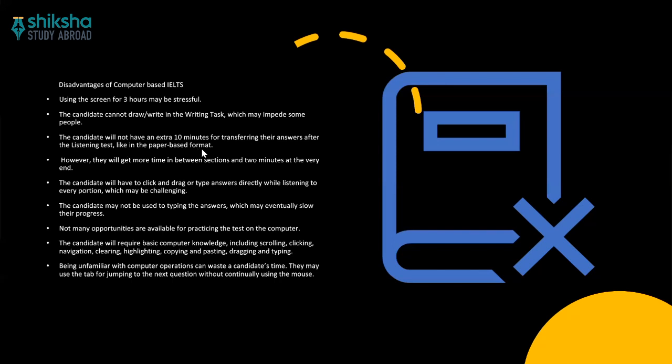like in paper-based format. So till now, we are already aware of this pointer. Next point, however, they will get more time in between sections and 2 minutes at the very end. The candidate will have to click and drag or type answers directly while listening to every portion, which may be challenging. Okay, so this pointer can be challenging for few of the candidates. The candidate may not be used to typing the answers, which may eventually slow their progress. So definitely, I would personally suggest candidates who want to go for CBT computer-based test that you check your typing speed and then go for this option.